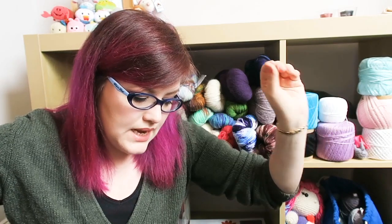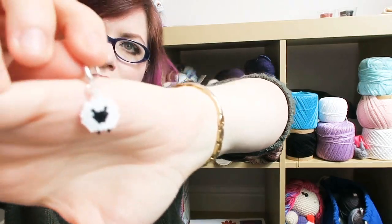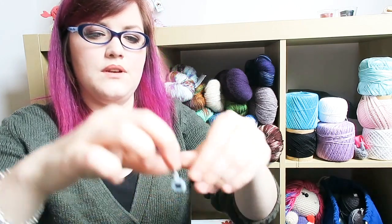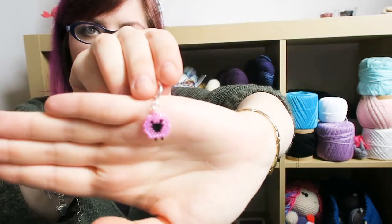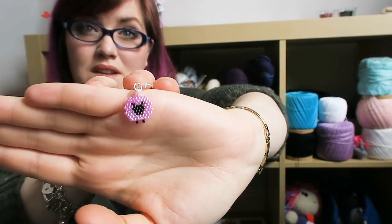I apologise for the state of my hands and my nails. Moving's been apparently more stressful than I thought it would be, so I've been biting my nails, and because I've been beading as much as I have, my hands are like the driest things ever. But yeah, I got little sheeps, just little white sheeps, and then I've got little aqua coloured sheep, which are so cute. I love these. And then we've got pink sheep as well, because I thought it was about time I get some pink sheep going. So those are the sheep.